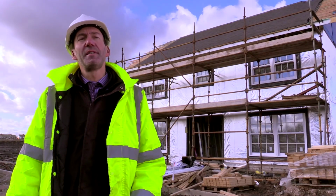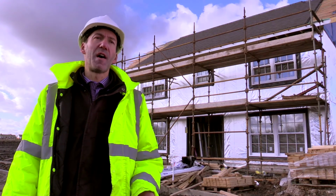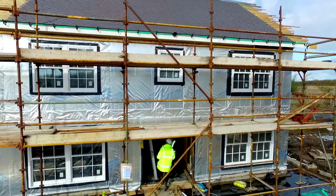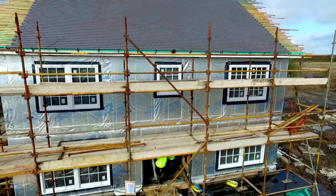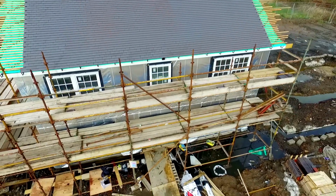For those who are going into self-build though, all those daunting little prospects, whether it's to do with finance, where to start, to design, they're the things that can put people off doing it in the first place. But actually, it isn't rocket science at all. It's a very straightforward process.